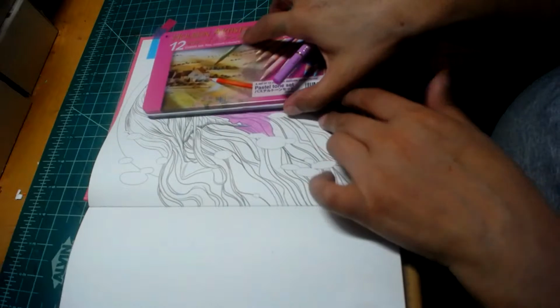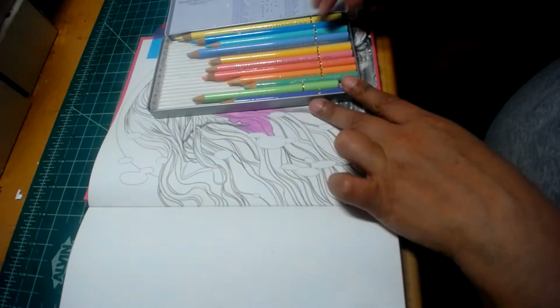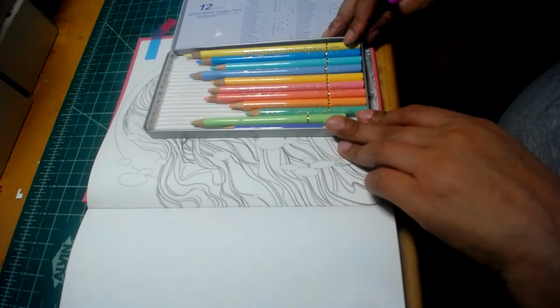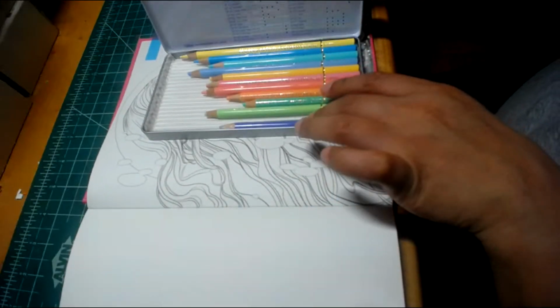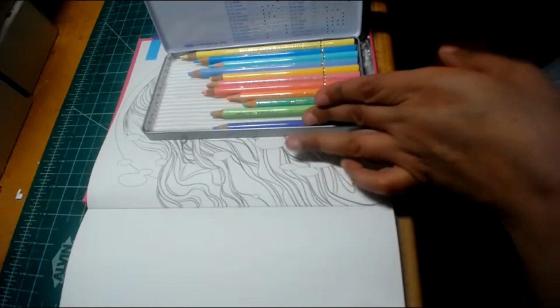These are the only ones I have. 12 of them. So these are the only pastel. These are the only whole lines I own, Miss May. So that's the one I'm using.